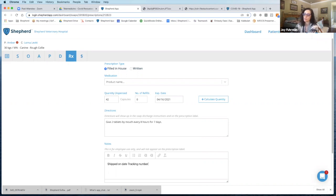If you are choosing to ship it yourself. Yeah. This information is not going to print out on your prescription label, but will still form part of your record.